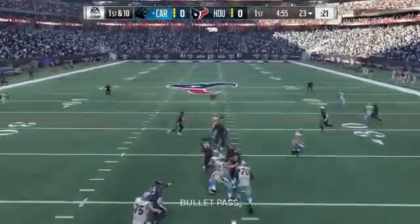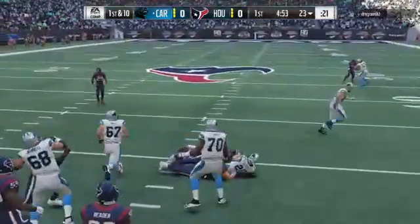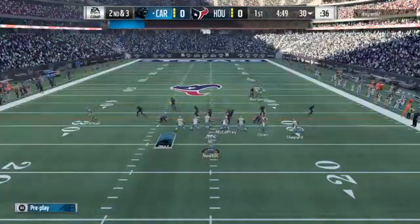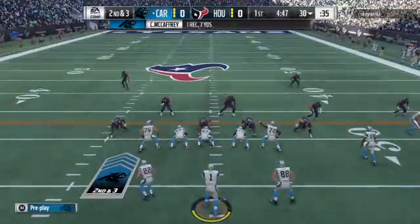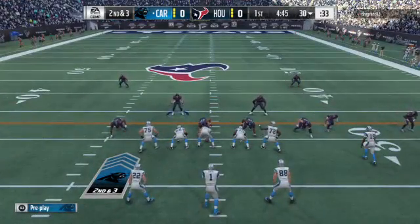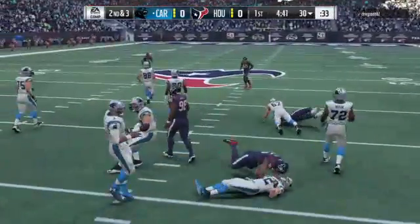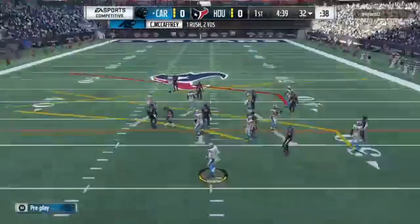First and 10, Newton. And he'll dump this off to his running back, McCaffrey. And he'll be brought down right at the 30 here. Give him 7 on the play, and it's a second down. Well, clearly one of his advantages as a passer is his height. Sit back in the pocket, fired over the middle. That makes things tougher defensively, doesn't it?